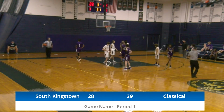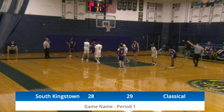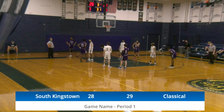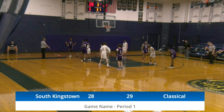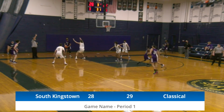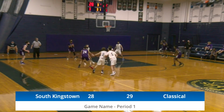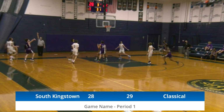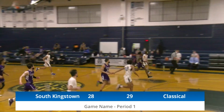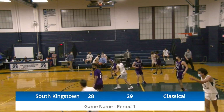Hazard is going to enter for Jedson. And Buchanan's going to inbound for Classical. Buchanan to inbound. Going to give it to almost a steal by Purdue. Luca Purdue. Fitzpatrick for 3, just off the mark. Rebound Holland. Holland got to go quick, giving it to Luca Purdue. Purdue with the ball, giving it to Holland.